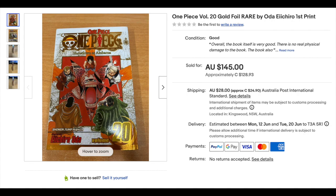These are my special effects, by the way. You know, you got to do something. Anyway, number 10 is, we've seen it before. It's One Piece Volume 20, gold foil, $96.70, Viz Media 2009.